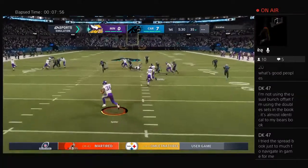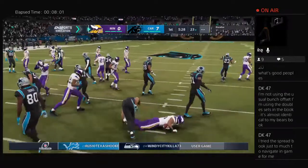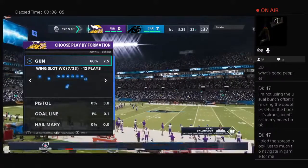Taking it about the 1. They juked him, and he's able to get this across the 20, but not much further as he's dropped at the 23-yard line.